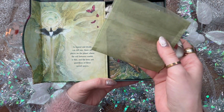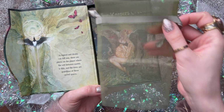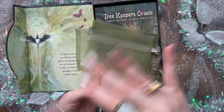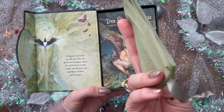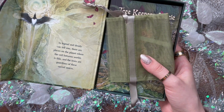It even comes with its own little organza bag if you want to carry it in a pouch instead of the box, if you just want to take the cards with you, which I thought was such a nice touch. I wish more decks would do this. These are not expensive to make, so I just think more decks should offer this as an option, especially when they come in this other packaging.